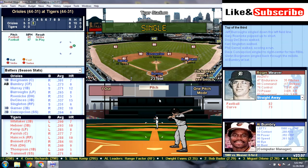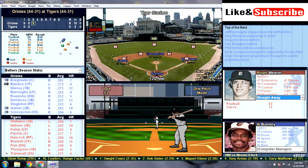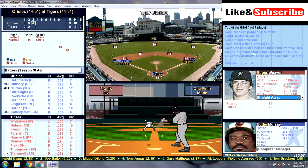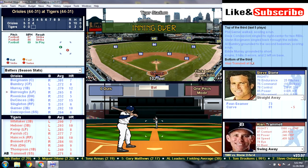And still only 1 out with Al Bumbry to the plate. Al Bumbry's going to ground it to Whitaker, and they only get the runner at second. So the 9th run scores, and 2 down for Eddie Murray. Weaver's up to 45 pitches now as Murray grounds it to Trammell. And mercifully, we're out of the third. So 9 runs on 10 hits for the Orioles. And we're only at the Tigers' half of the third.